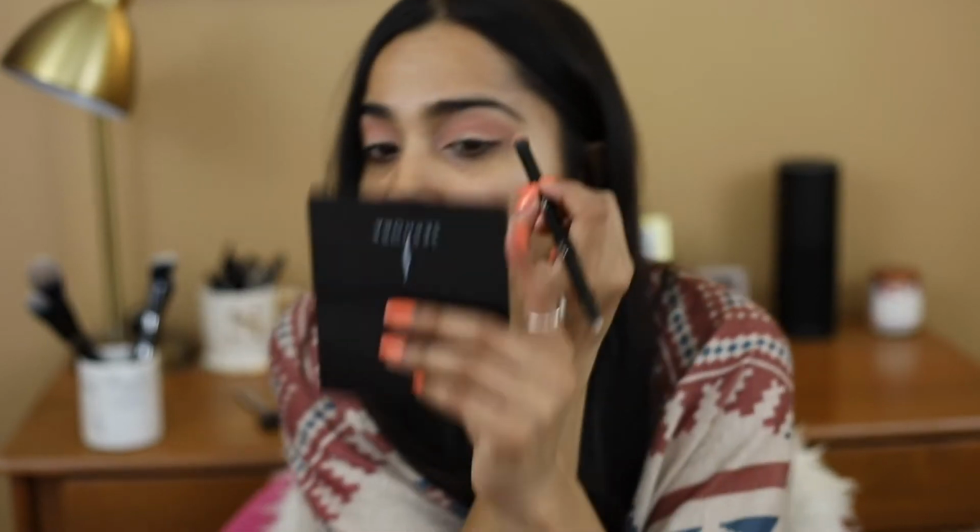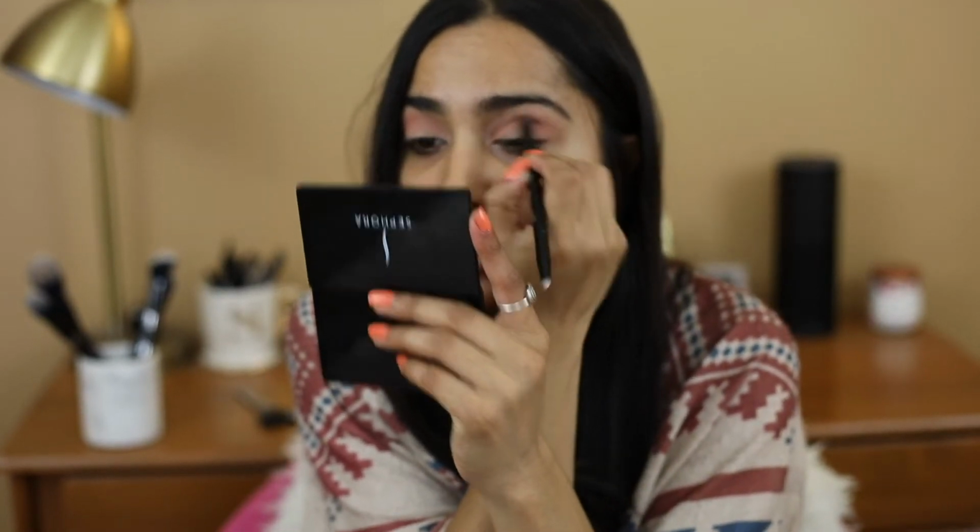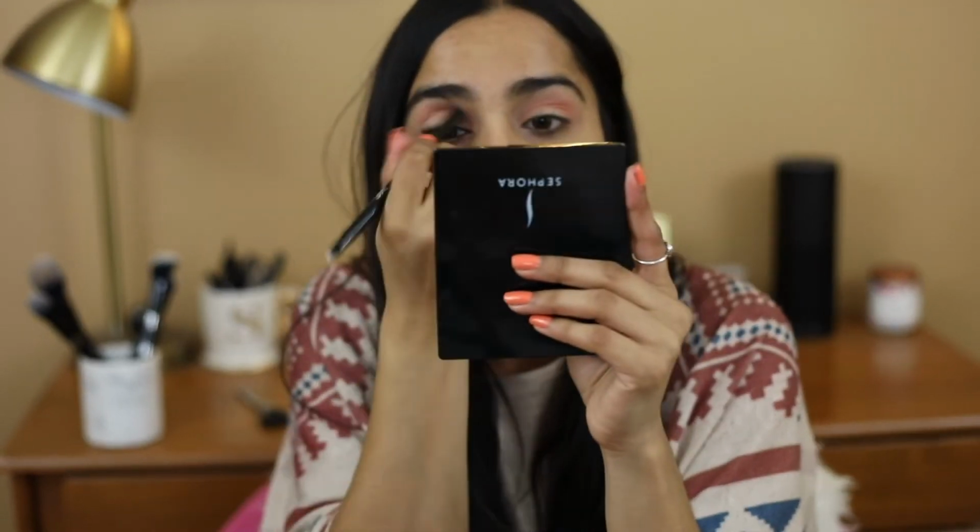So I'm just gonna go back in again with Unapologetic just to darken it up a little bit. Just this red again. And my brush does have a little bit of 230 on it still, but that's okay because I don't really mind. They kind of have a similar gradient.